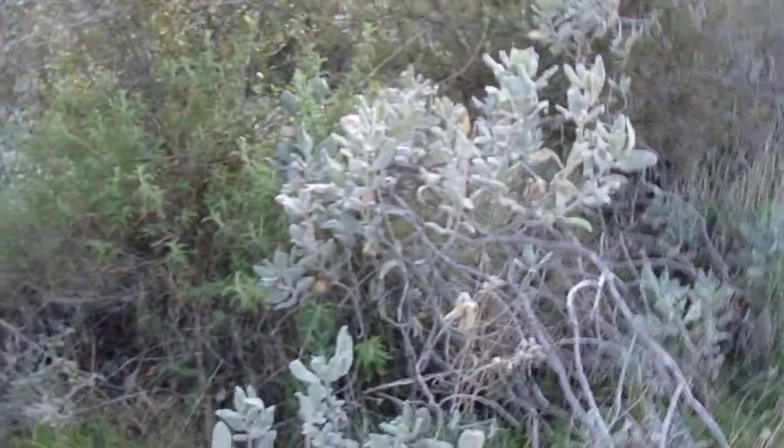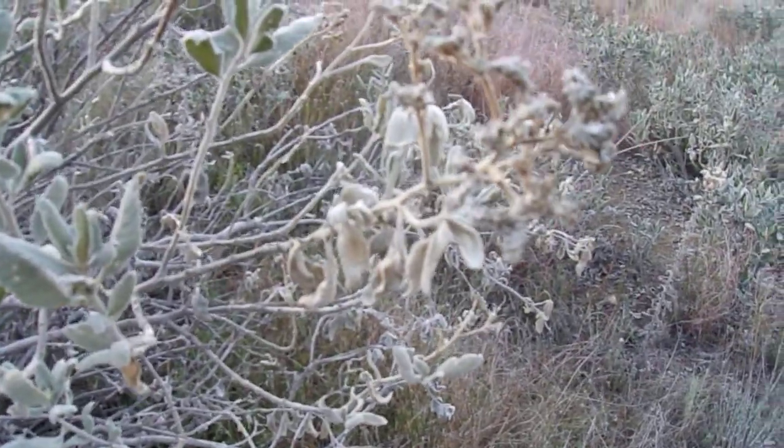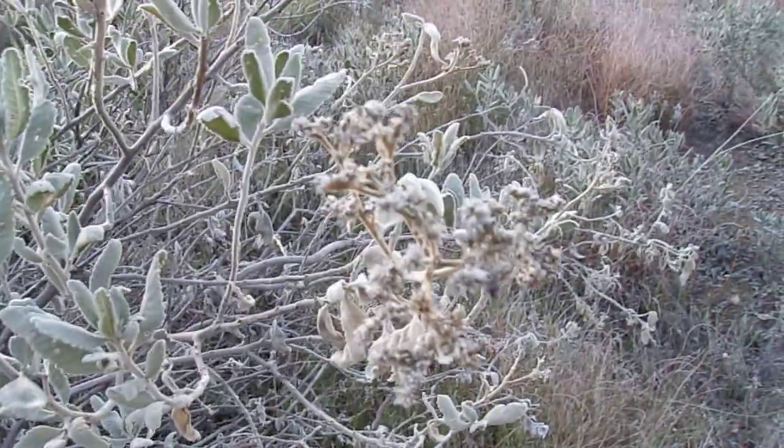And of course, when I do my hikes in the spring, when I come across this plant in bloom, I'll most certainly film it and refer you back to the spotlight video. But yeah, here's a close-up of the seed heads. And you can see, you get these little capsule-like fruits with little tiny seeds in them.